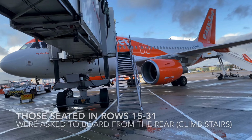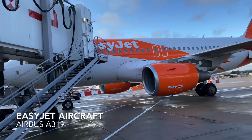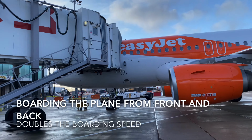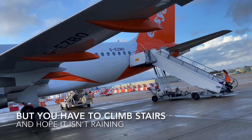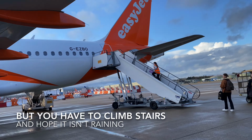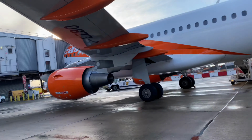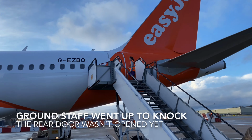Yay! Let's go! EasyJet to fly us to Paris! It's very awesome because the front is congested. We go behind, yes. Very cool. Woohoo! Morning. She has opened the door!